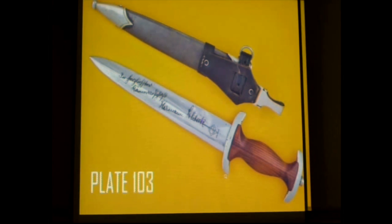This is a killer. You guys ever hear of Bob Fritz? Oh man, does he have some wonderful stuff. This is one of his etched daggers. It's as good as they come. You can see on there that it has the presentation "Herzlichen Kameradschaft, Hermann Lobeck," made by Puma.